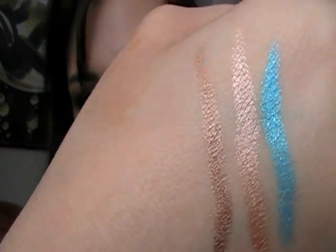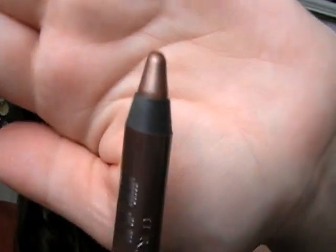This is Juju. Kind of a brown color. I guess more of a shimmering taupey color, taupey brown. All of these have shimmer to them. None of them are matte. And then the next color is called Rehab. That's what it looks like.